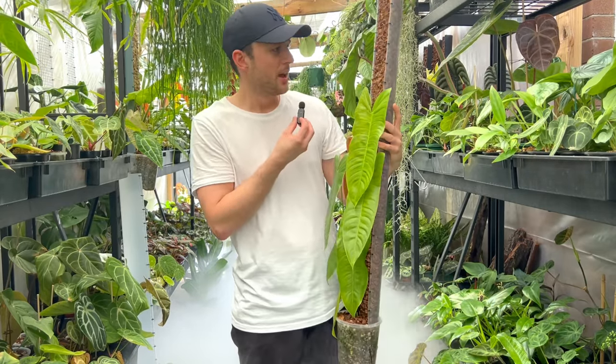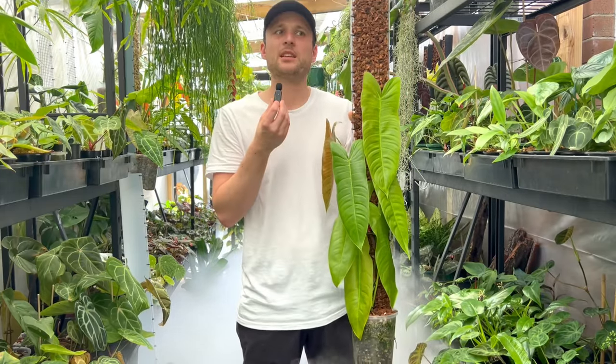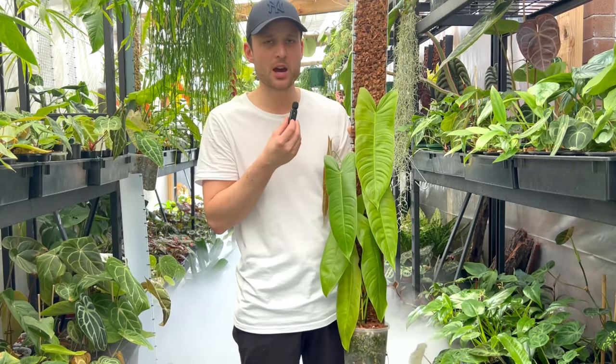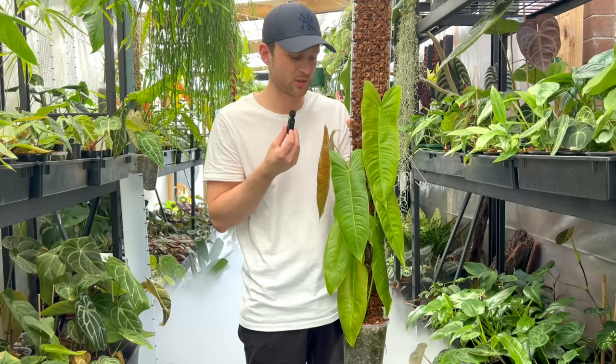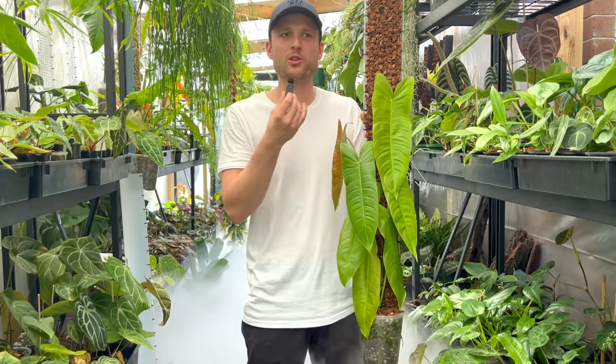So I'm experimenting with it at the moment, but I feel like in an indoor setting, I found moss to be the cleanest way at this stage. But I'll definitely keep you updated to see how I go with the cocoa chips and the results of the cocoa chips.